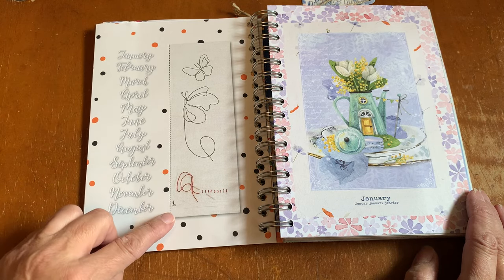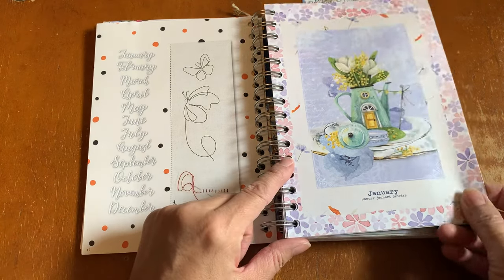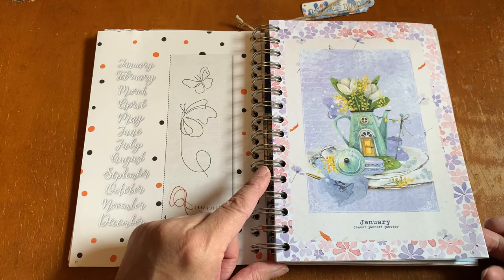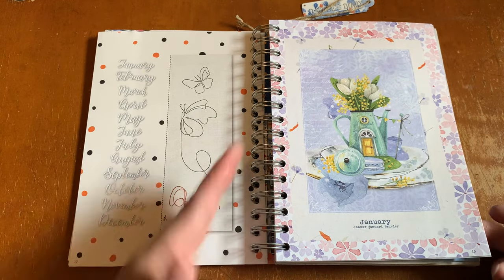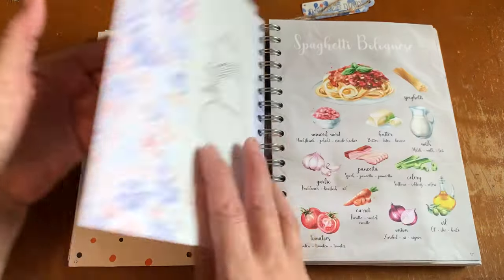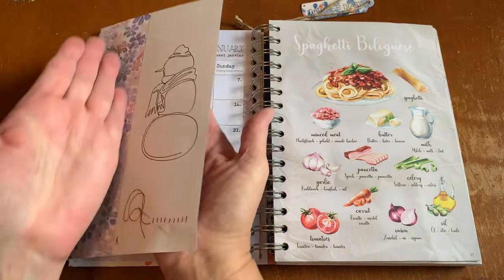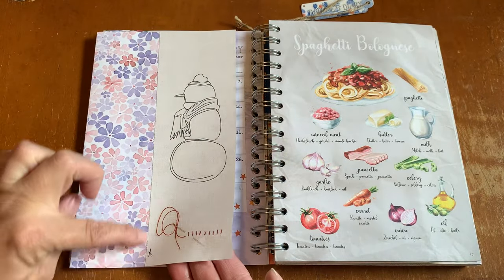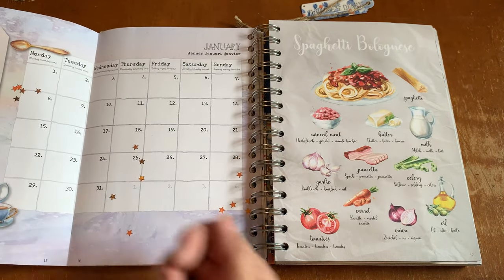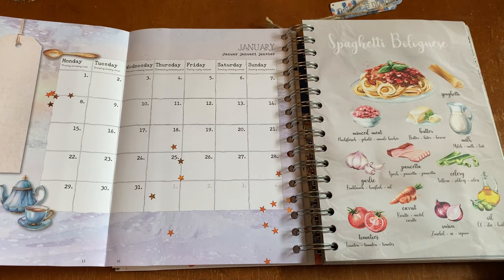Oh, it looks like she has this cut out. Maybe this could be a bookmark. So look at this. Look at her illustrations. They're absolutely stunning. January. These would make beautiful pages or covers for journals when we're finished. And look at this. Another cutout page. Here it shows that you're supposed to cut that out and maybe use it as a bookmark. January.